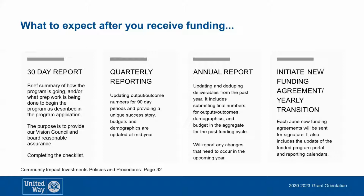The annual report, this is a consolidated version of your quarterly reports. So you dedupe your numbers, provide us the final outputs and outcomes, the demographics, the budget, you name it, we want it, and a success story, as well as a programmatic success story. This is also an opportunity when you report any changes that are going to happen in the upcoming year. And then the last thing is, this is the time when we will initiate new funding agreements at the end of the year. So each June, you will receive a new funding agreement for signature, and also all of the reporting dates and all the reporting calendars that we have provided you already, they get updated every single June. So you will never be left wondering when things are due.